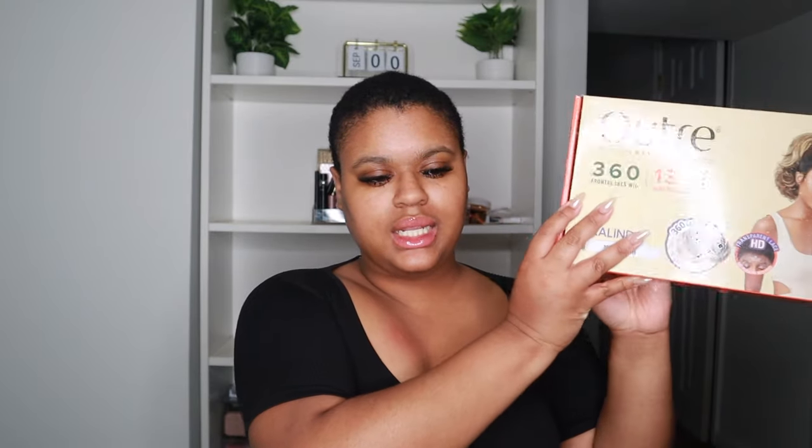But today we are going to be reviewing Outre Kalinda. This is what she looks like. I actually got her in the color honey brown. I asked for chocolate swirl, but I guess I said honey brown. And yeah, that's what we're gonna be reviewing today. So if you would like to see a wig review of Miss Outre 360 Kalinda, then definitely keep watching.